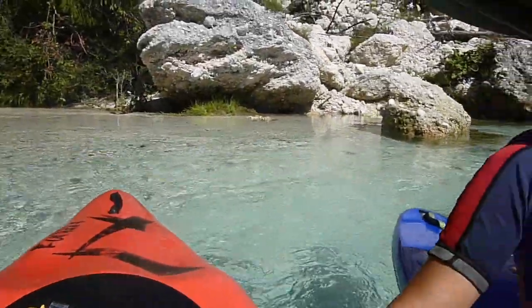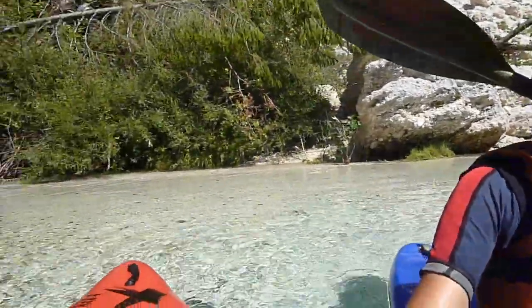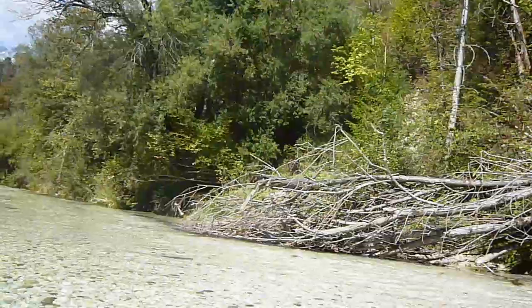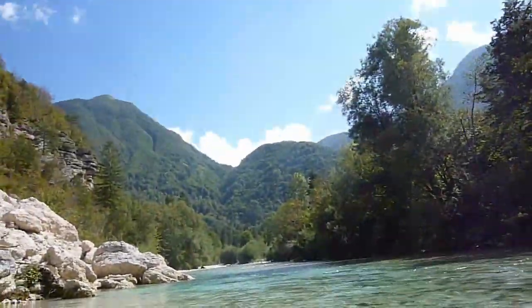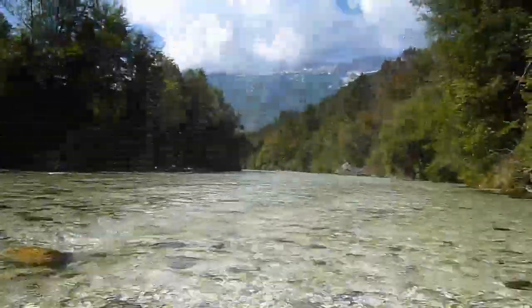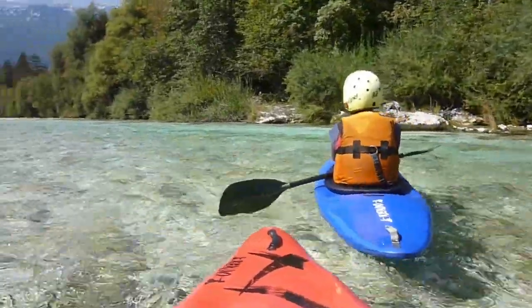Okay, I guess we are coming to an end of that stretch, because we do that only on the last half mile or mile or so. Oh, fingers, sorry. Blue sky, mountains, crystal clear water, simply fantastic. I mean, there's no river, at least in Europe, that can beat that.